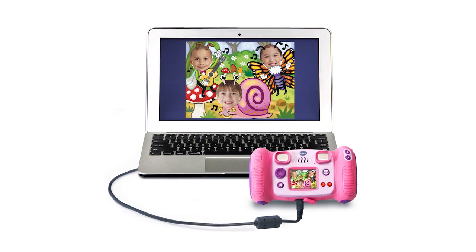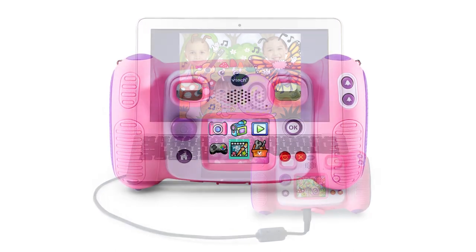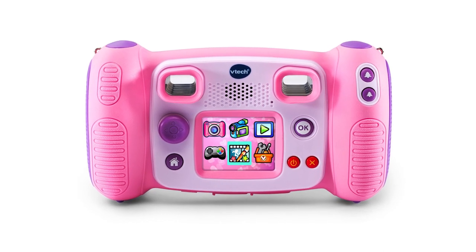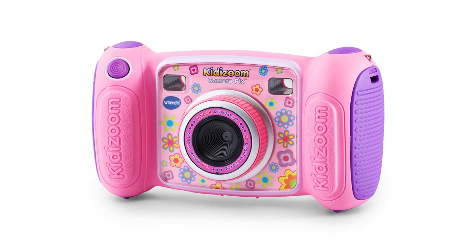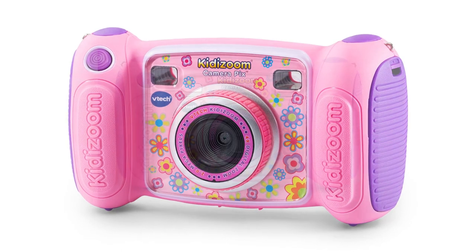It offers 2.0 megapixel resolution and 4x digital zoom. It features a voice recorder and video recorder that will further develop your child's skills. They come in handy during school activities or playing with friends, capturing those cherished moments with their very own camera.